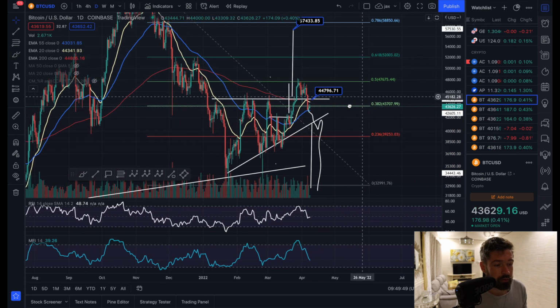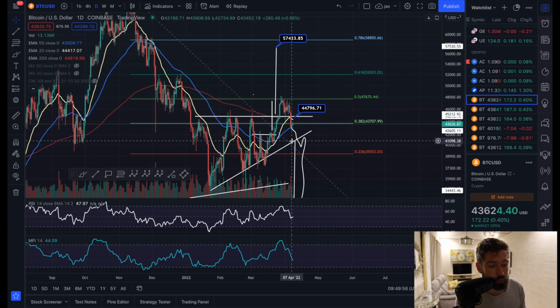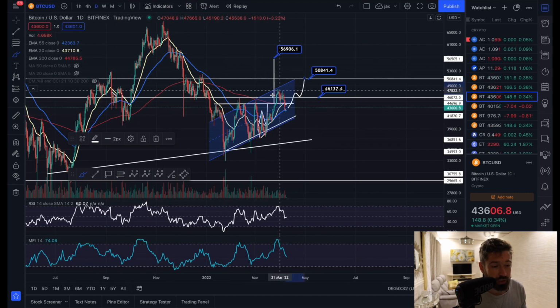I do think the majority of us are still expecting that relief rally. So hopefully we hold the EMAs, or worst case scenario, hold about 40 to 41K, bounce back to the upside, break out at 44.7K once again, come up and break this high at about 47K and see continuation to the upside. But we may just stay a little bit range bound within our ascending channel here.